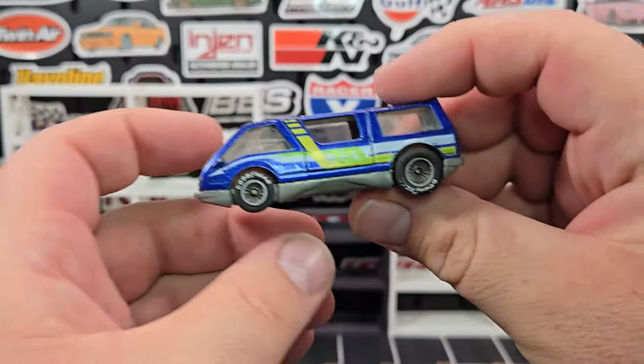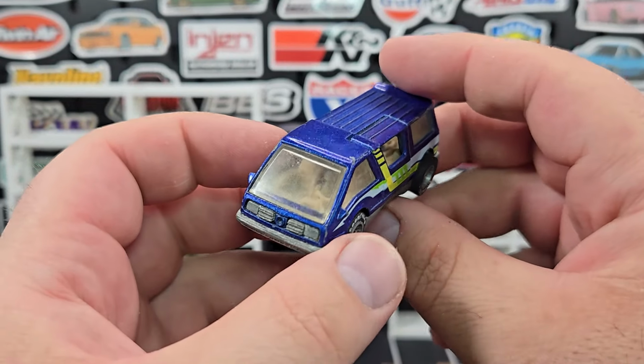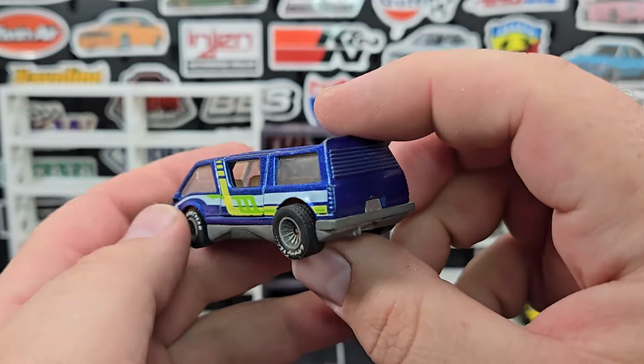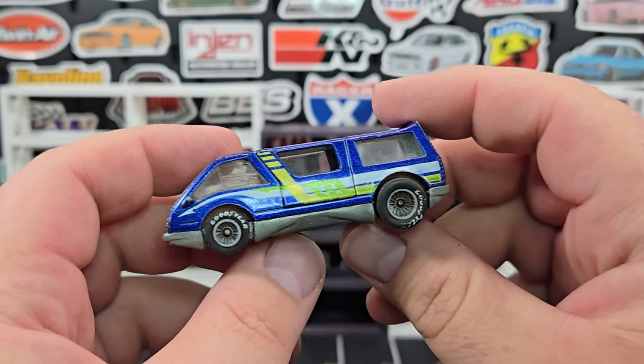All right, I got a couple of old school Hot Wheels. I got some original Real Riders. This is the Dream Van XGW. This one's got a couple of nicks on it. This one is not mint, but for being a Real Rider, this is in extremely good condition.